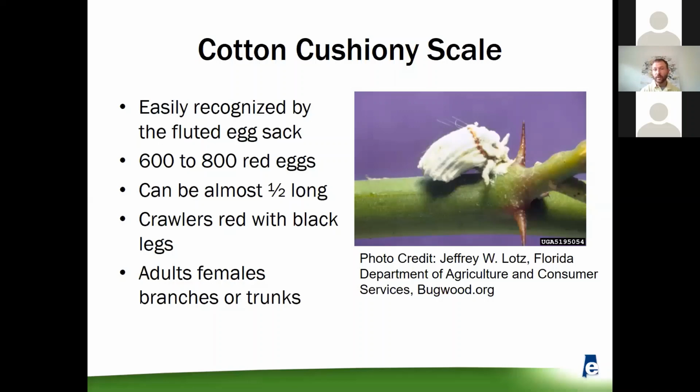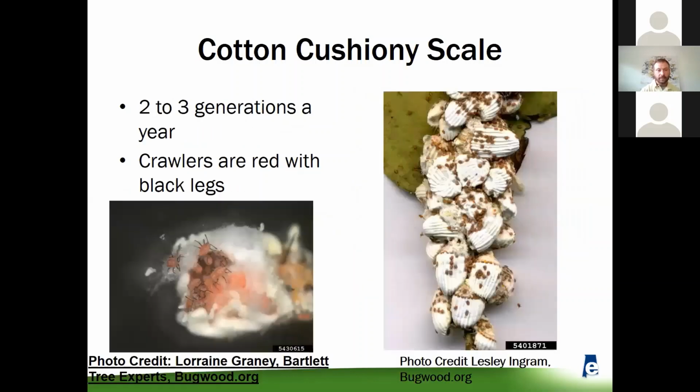And you can see one on the rose plant, and if you'll notice, it still has its legs, which is kind of unique with this scale because it will still move around on the plant, unlike most of the other scales. It is not completely sedentary. It moves very slowly, but it will move around the plant, which is pretty unique to it. Most often you'll see the adult females on branches and trunks, not typically a foliage feeder. The crawlers are red with black legs. You can see a picture of them here.